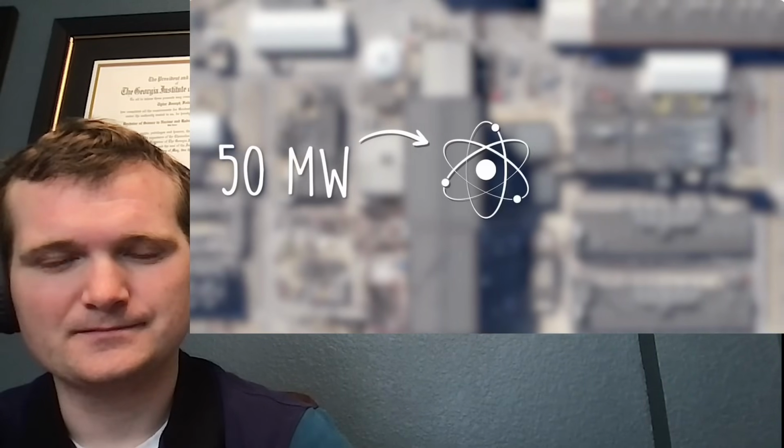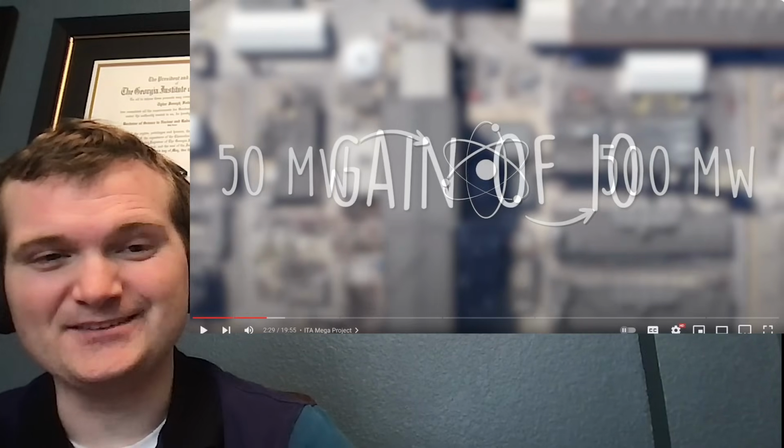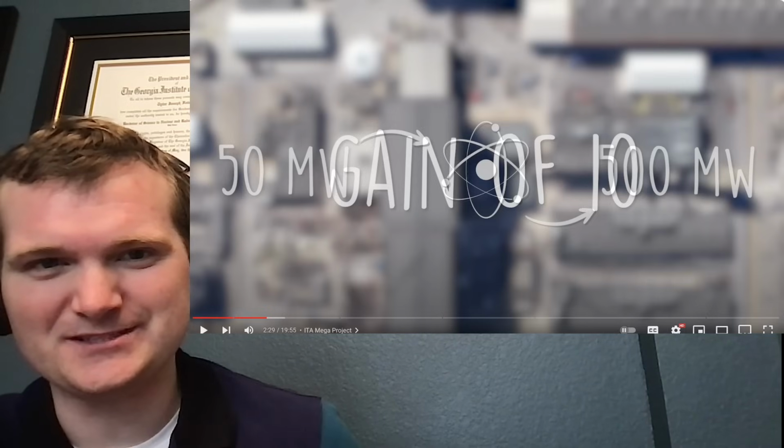For you to get an idea of how ambitious their goal is, they plan to input 50 megawatts of thermal power and get out 500 megawatts of fusion power. That sounds like a lot, a times-ten, and we're talking just barely enough to be usable.